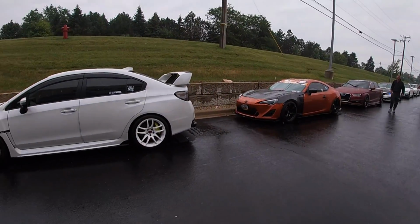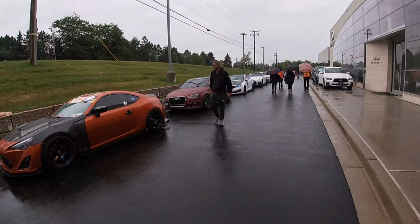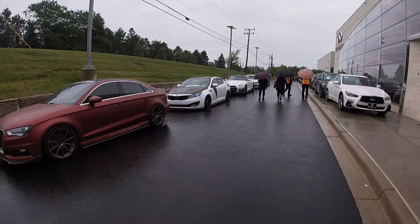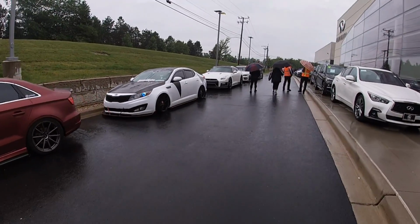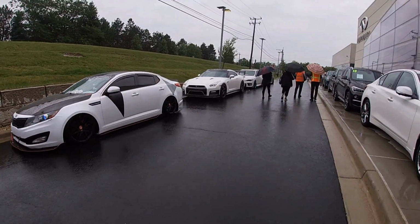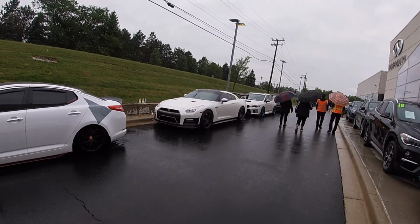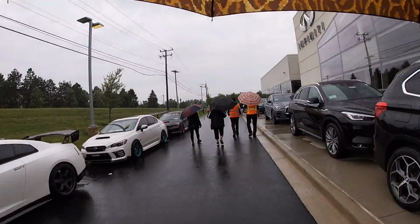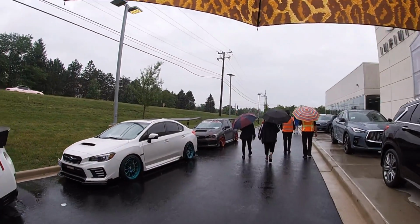So as we go this way, we got the JDM squad over here, nice and strong, and then we have this beautiful GTR over here. God, that's so nice. Look at that. Look at the stance in this car, the wing overall. I like that. That looks cool. Yeah, but unfortunately it had to rain today, guys.